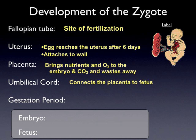The umbilical cord connects the fetus's blood supply to the placenta. There's no nerve receptor or anything, so when you cut it, it doesn't hurt the fetus. But then it comes out along with the placenta. And again, you see that the baby, this shows some of the arteries and veins, and they bring the blood to the placenta for nutrients and back out.